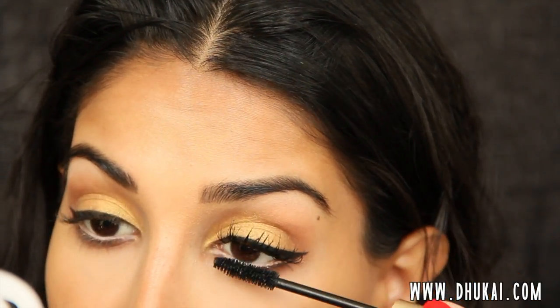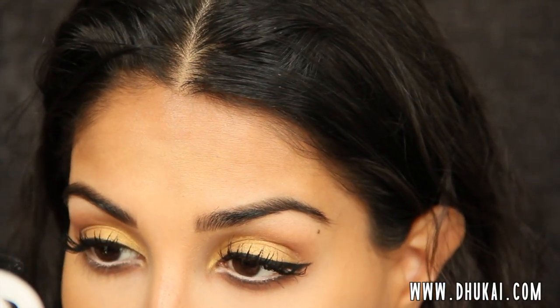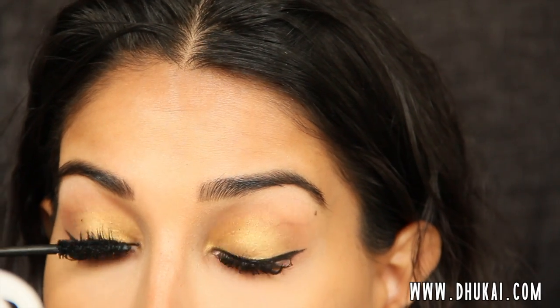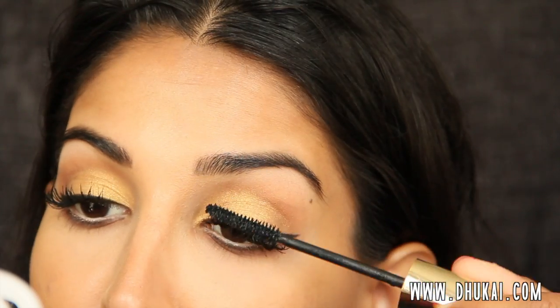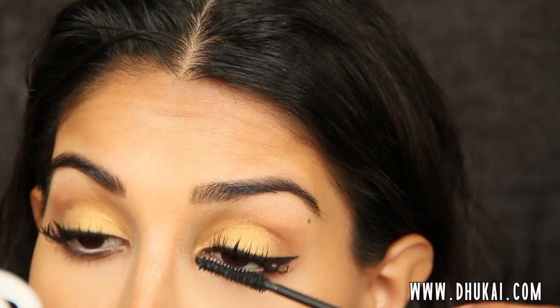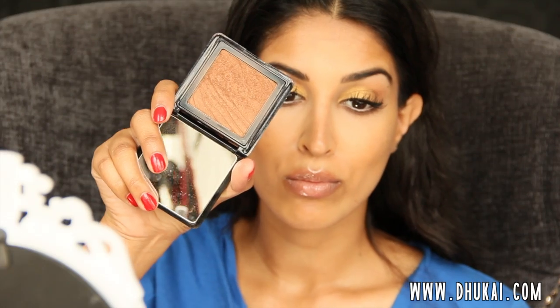I'm back to my dream team, which is the L'Oreal Carbon Black Voluminous with the L'Oreal False Fiber Lashes. Just put on that mascara and just lay it on. You guys know how I like to pile on the mascara. It's a bad habit, but I love it. So just building that up, and there are the eyes, almost done. I'm gonna put mascara on my lower lashes, but not just yet.